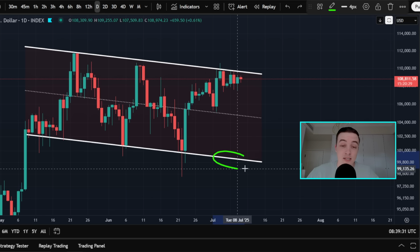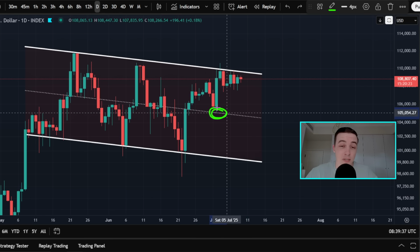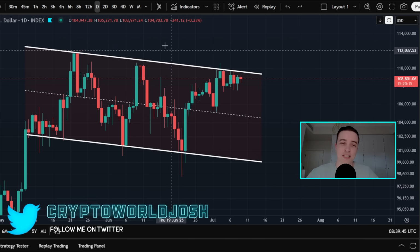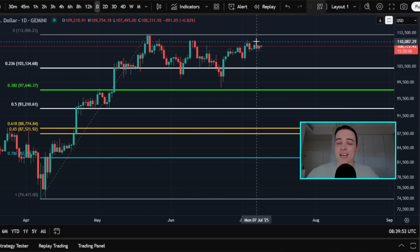And we have this line of support for the parallel channel sitting at around 100,000. We also have the center line acting as a bit of support, as we can see, and that's sitting at just under 105,000. On this daily Bitcoin price chart, we also have support at around 103,000 and 98,000, and resistance at, once again, 110,000 and also at 112,000.